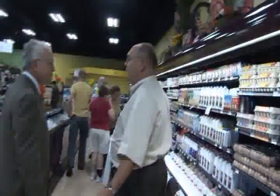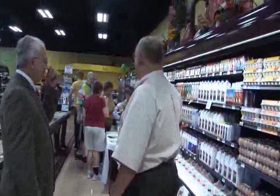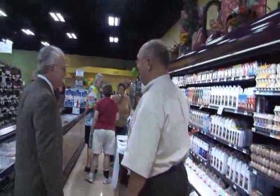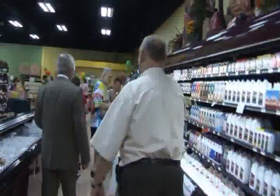So, we are a natural and organic grocery store. All the vegetables and fruits here are organic. No pesticides, no herbicides. Again, the animals are pasture raised. Well, it tastes the way it's supposed to taste. We have to give that a try. Right here.